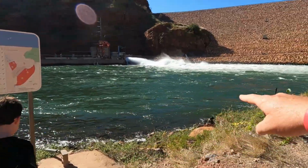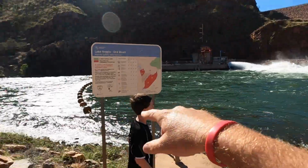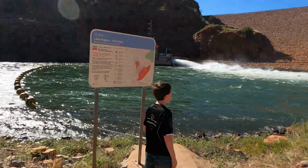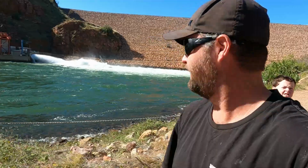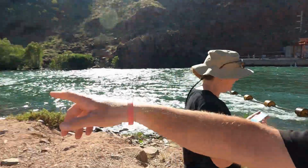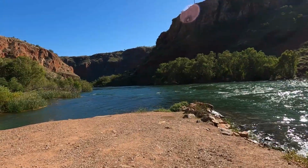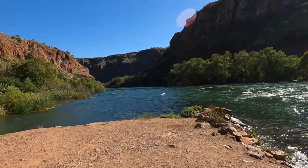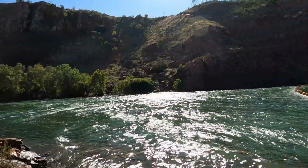They can't swim here. Can't swim at the top there for 200 metres back, but you can swim here. I don't think I'd be swimming anywhere near there. It tells you how high. Well, I think the closest I would be swimming would be well and truly down there around the corner. That is crazy. The amount of water that's pumping through that. Wow.